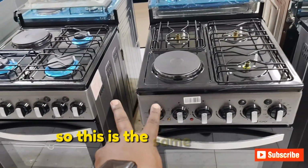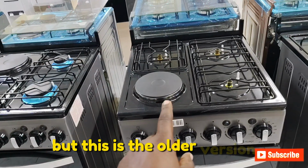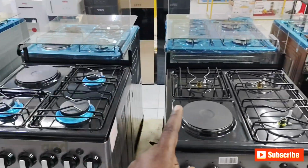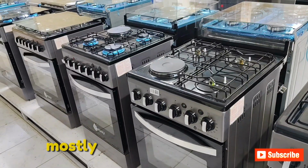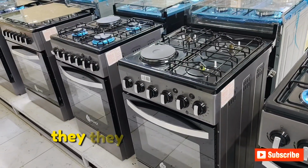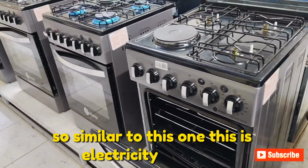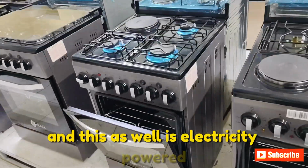So this is the same type of cooker. This is Nunix, but this is the older version. This is newer. In the newer one, they have it placed there, and the older one had it placed in front. Mostly these types of cookers have electric ovens, powered by electricity. Similar to this one, this is electricity powered, and this as well is electricity powered.